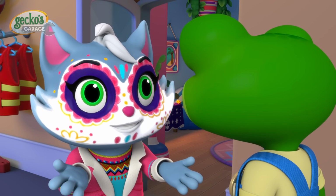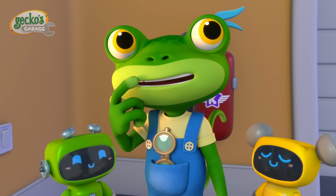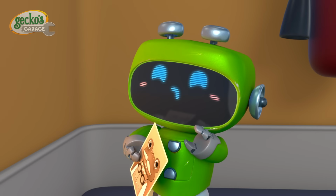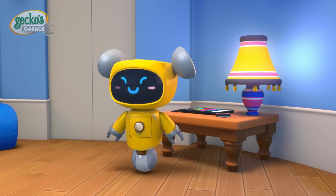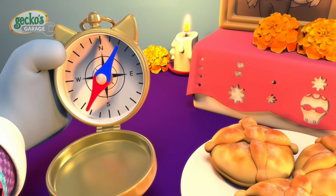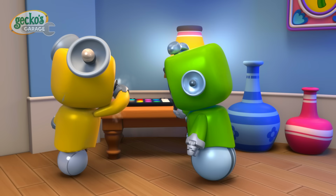Día de los Muertos? What's that? It means Day of the Dead. My family celebrates this holiday to remember our loved ones who have passed on. Mi ama, my mother, was an ace pilot. This was her compass. Do you have anything from your grandpa?